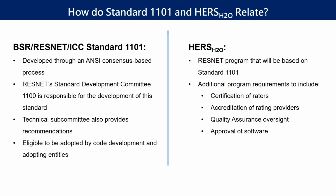Accreditation of rating providers. RESNET has a network of about 100 rating providers that are responsible for certifying HERS raters, training HERS raters, and also providing quality assurance on HERS ratings. So what type of requirements do we need to accredit rating providers for HERS H2O? And then what should the quality assurance requirements look like for water as opposed to energy? And then finally, approval of software: what's going to be required in order for RESNET accredited software to offer a HERS H2O rating on top of a HERS rating?